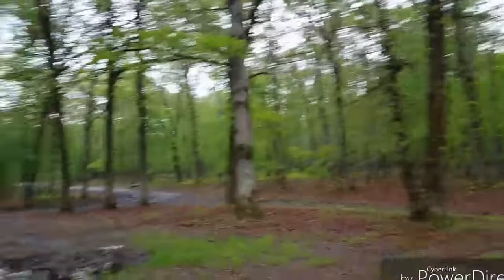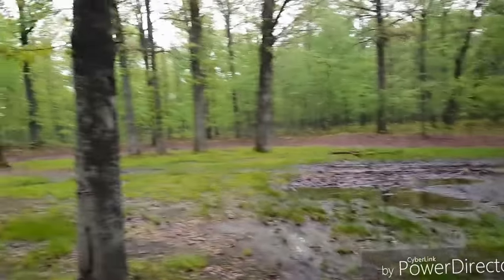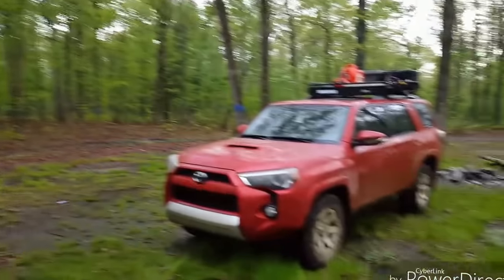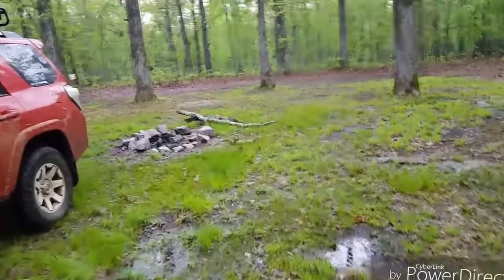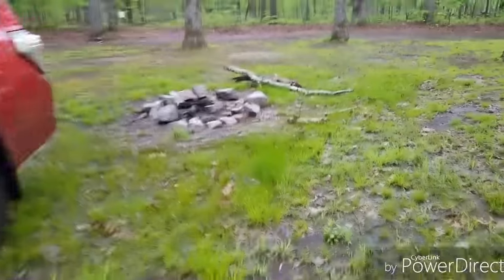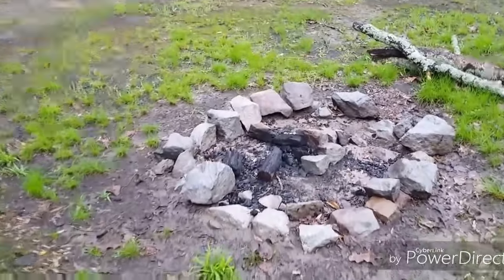Alright, so I found camp just right off the road there, kind of back in the cut. As you can see, it's kind of muddy. It must have rained real good here. Got set up, a little fire spot. So this is where we're going to call it for tonight.